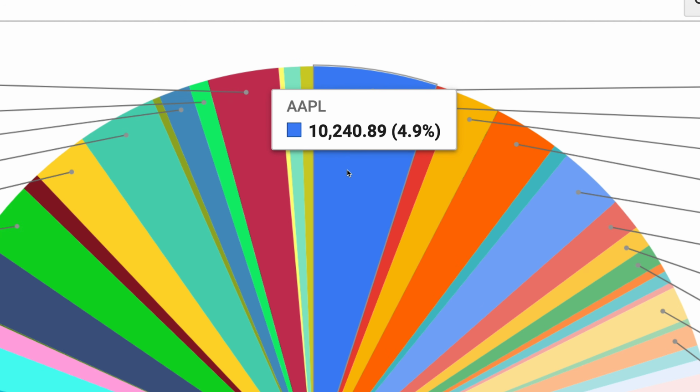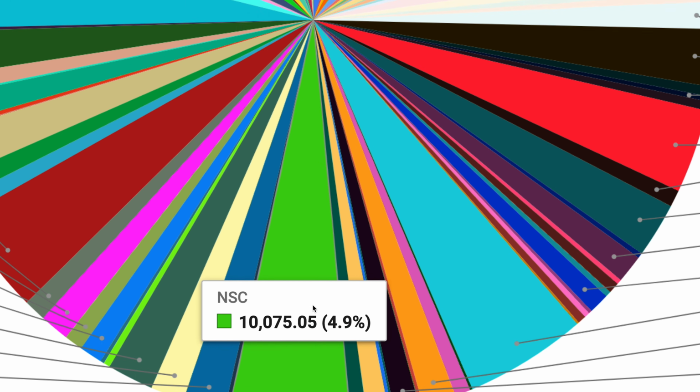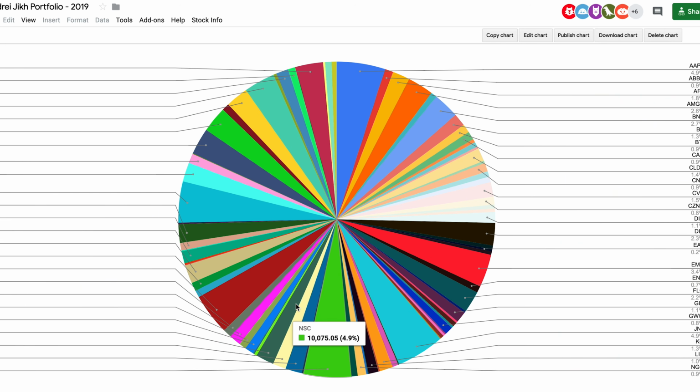Another way to look at it is if the market value of one of your stocks exceeds 5% of your entire investment portfolio. So if we check my spreadsheet right now, just visually speaking, you can see that Apple, Johnson & Johnson, and Norfolk Southern have organically grown to be 4.9% of my entire investment portfolio. And that's fine because it's within the range.